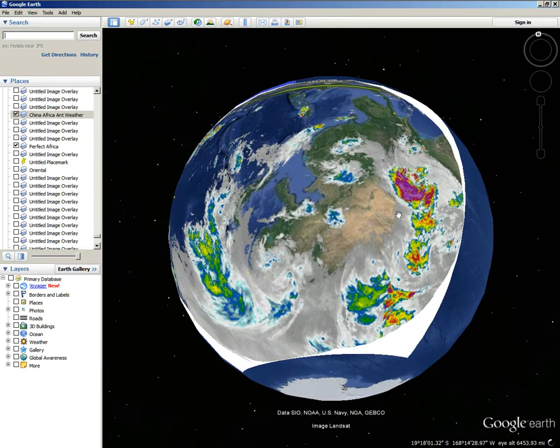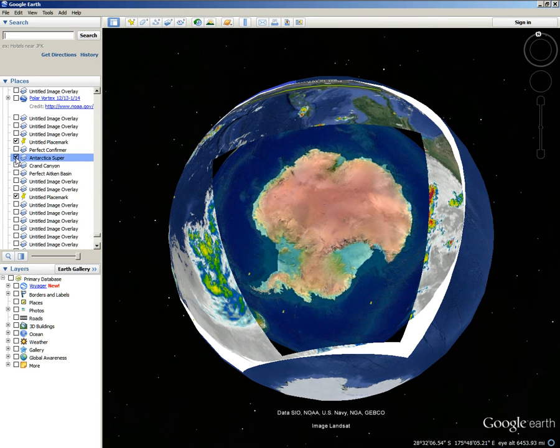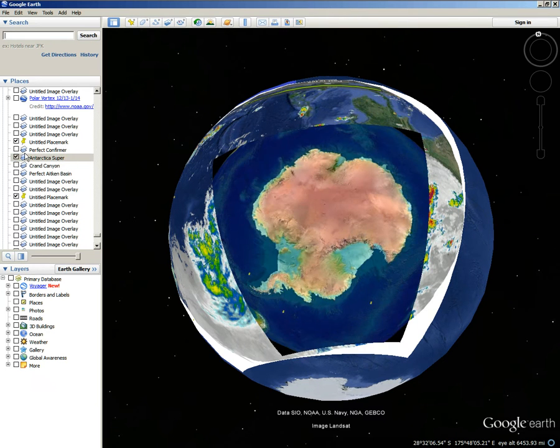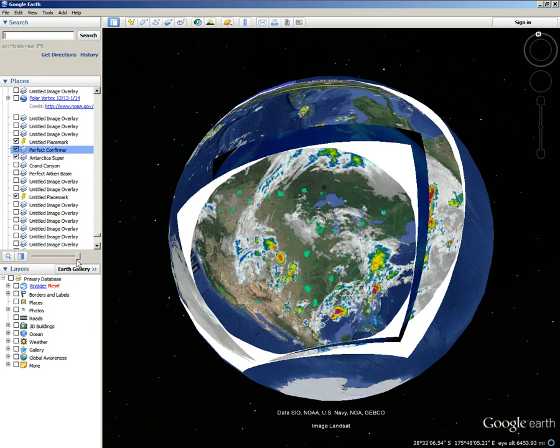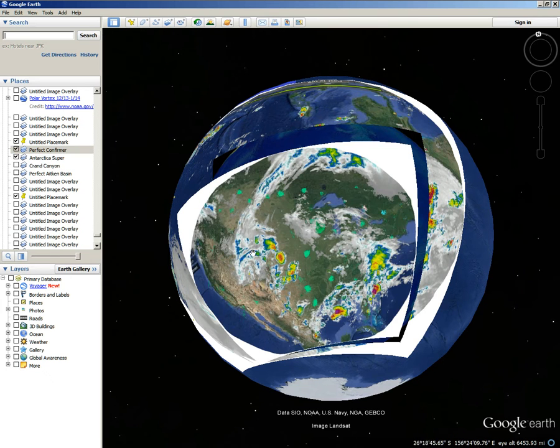And I align that. Basically, I line this to Antarctica, which is right here. I just had it up there, aligned to the other one. This other one right here, perfect confirmer. See that? I had it aligned. I put this picture right here. I put this on here to fit inside of this one here, the one I just showed you. Perfect confirmer. I just did it to see if it would fit in there, and it did, right?